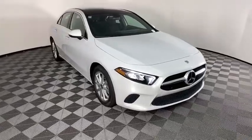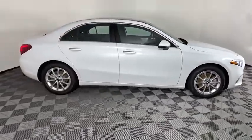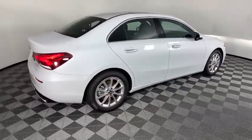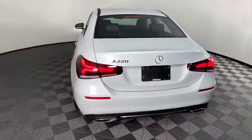Stop by and take a look at the 2019 Mercedes-Benz A-Class. The Mercedes-Benz A-Class is a premium hatchback that offers one of the best suites of technology features in a vehicle. The vehicle also has a high-quality interior that looks as good as it feels. Here are some of this vehicle's great options.